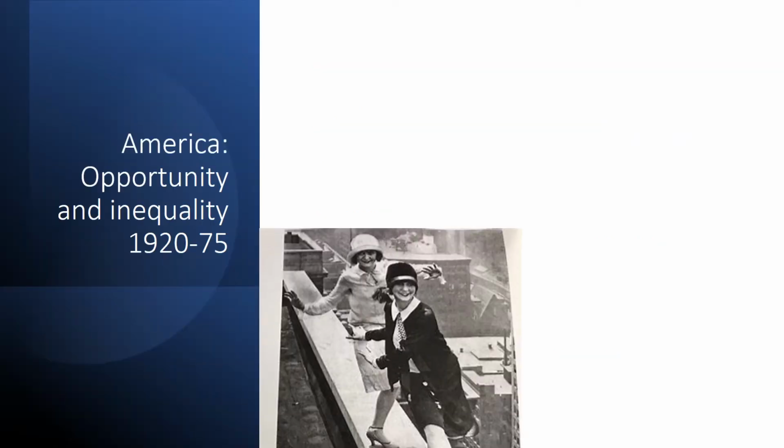So, firstly, in year 10, you will be studying America, Opportunity and Equality. And this is a fantastic and interesting unit, which looks at many of the problems that America is facing today, such as the Black Lives Matter protest. And so this will help you understand why certain things are happening as they are today.